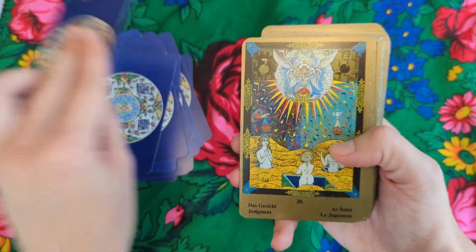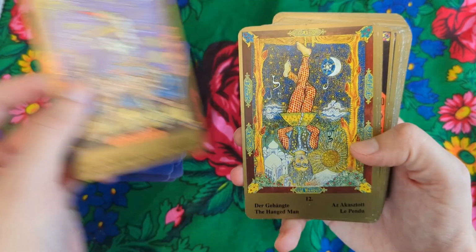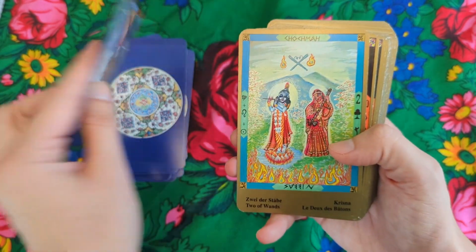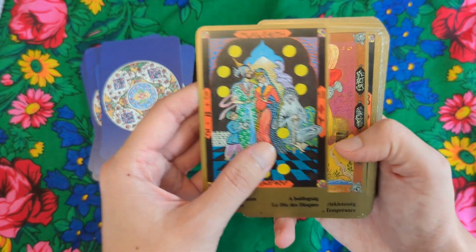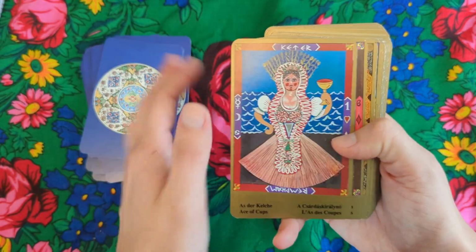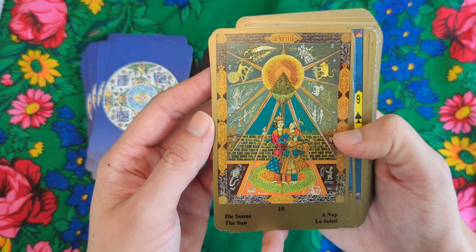So while this is not explicitly hermetic, it does have a lot of Kabbalistic stuff in here, and it's in the spirit of Hermeticism, which was this Mediterranean melding of different mystery traditions. This deck also has some of this multicultural esoteric melding going on.